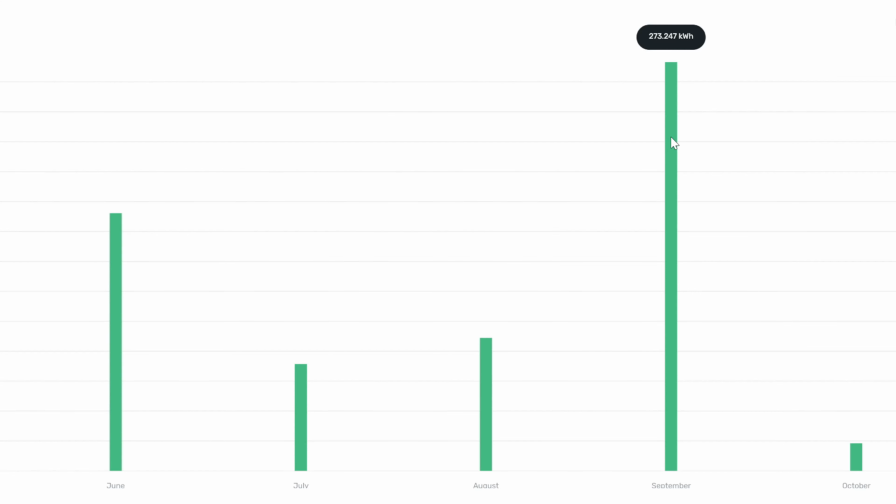So that times 7.5p gives us £20.48 for charging the two cars for the month. So as you can see, there's a big difference there between obviously last month, 88, when we were charging the cars from solar, but now we're not.